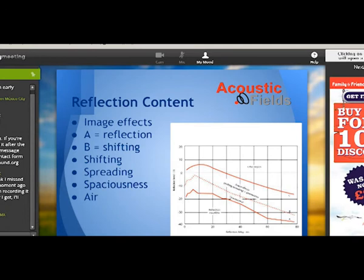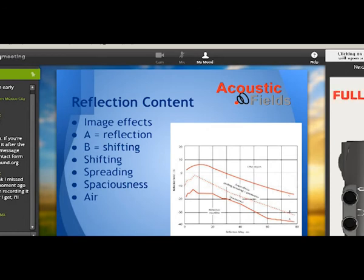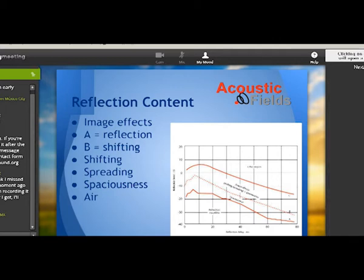Well, here's the room doing the same thing, okay? So you have your room doing basically the same thing that you're doing electronically. Well, we don't want that, obviously. We want the room to get out of the way, and we don't want any shifting. We don't want any spreading. We don't want any spaciousness or air or any image effects added to what we're listening to. Well, the room does that. It will produce those things, and they're in the reflections, and they're in the time.